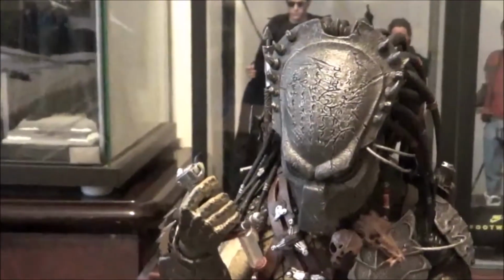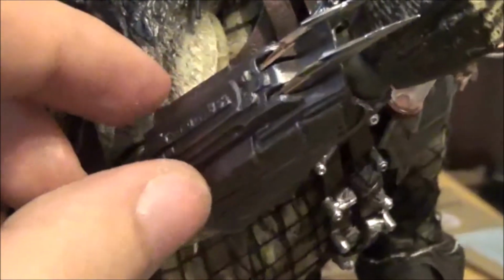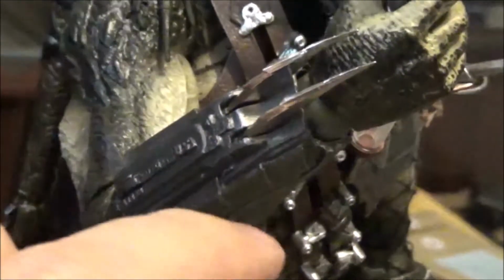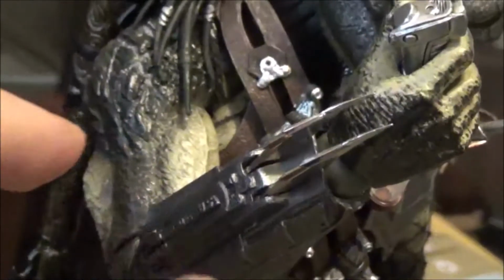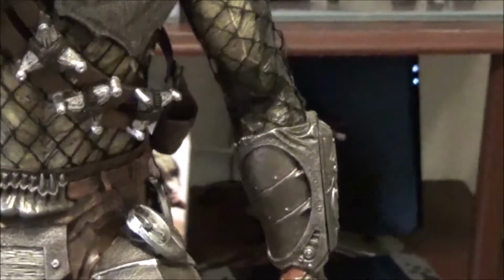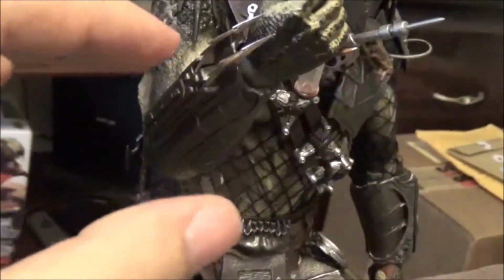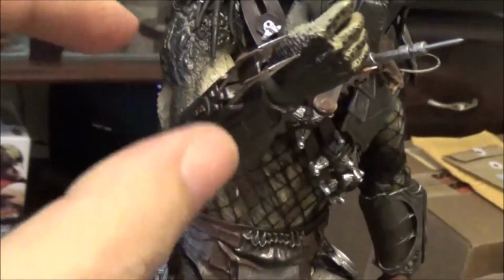I gotta tell you guys, I am really disappointed about how Hot Toys handled the forearm gauntlets on this figure. There's no rotation on any of them, so you can't turn them that way or that way. They're just fixed right there in that spot, and it's the same thing with the wrist computer on the other arm. I have no idea why they didn't just give us gauntlets that you can take off and put back on the arms whenever you want. They just fixed them on the figure like this. And it limits the posing options.